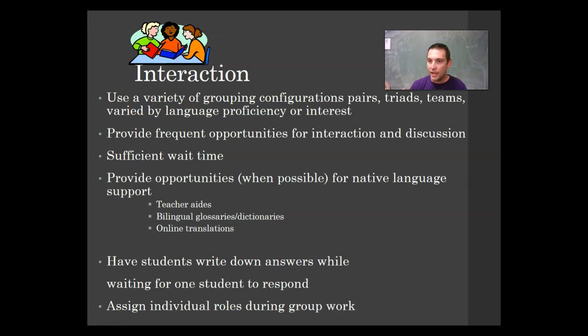We have help at our school. Make sure that you are using it and reaching out, seeing if there is anything that you can do better. Have students write down answers while waiting for one student to respond. Rather than calling on the first student and then allowing for that extra wait time while everybody else is sitting around, have them participate by writing down.